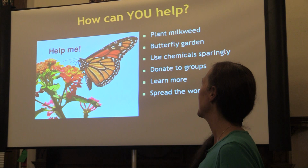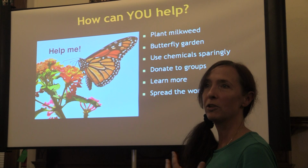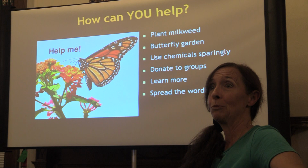You could also just plant more flowers to give the adult monarchs something to eat. I mean, they'll be fine going for wildflowers, but if you want them around your garden, they're beautiful. And plant some milkweed somewhere else in your area to give them someplace to lay their eggs.